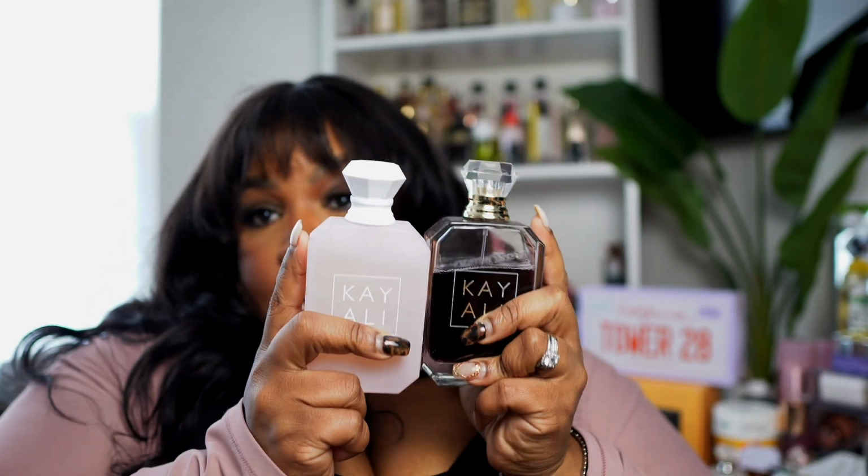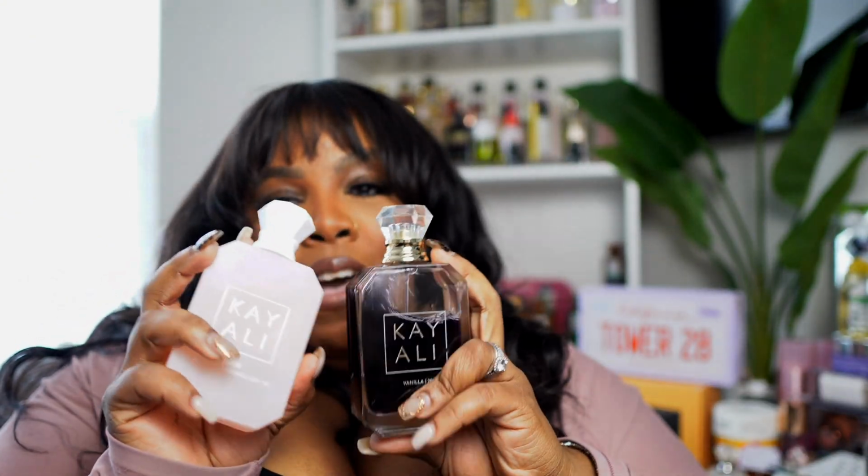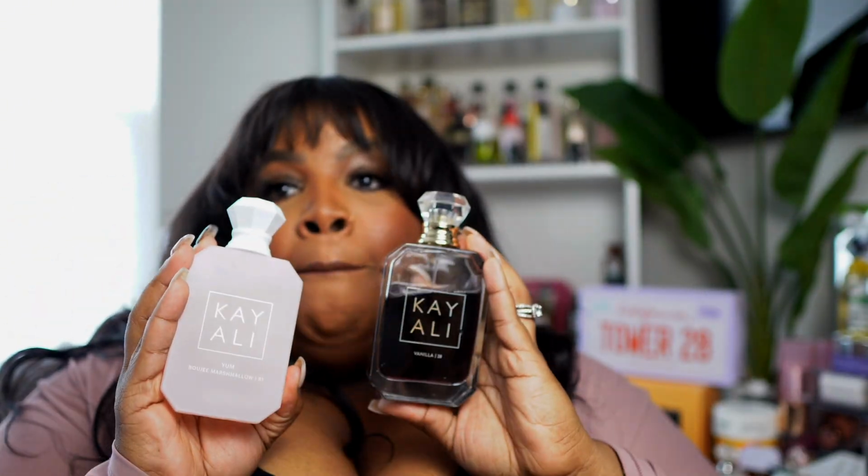The sillage with this, y'all, y'all need to try this combination. I know it's only been 2 days since I've had it, but this bad boy is absolutely amazing together.